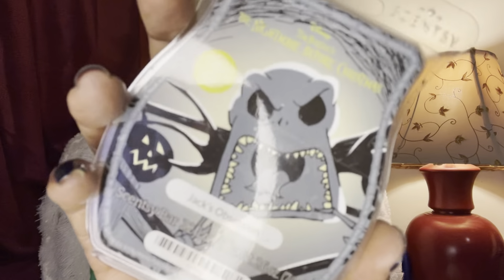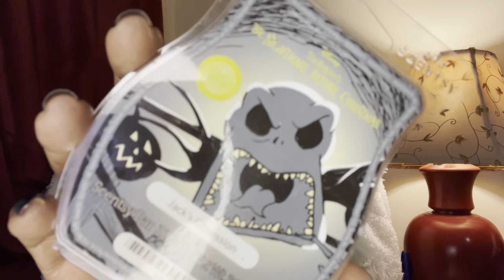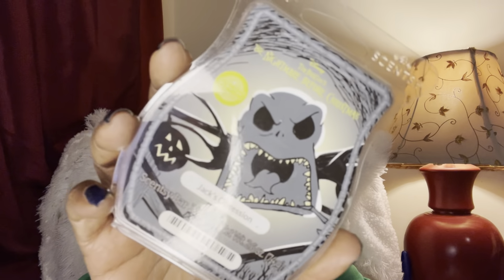And we're down to the last bar in the box. It is Jack's Obsession. As you can see, we were into our Halloween scents. So Jack's Obsession is a classic. It has green apple in it, and it's this kind of ghoulish brew, as they say on the website. Really, really great. It gives you these hot apple cider vibes. Love it, love it, love it.